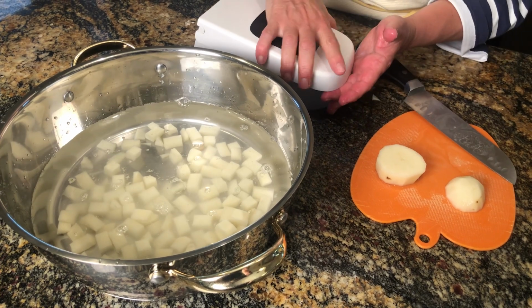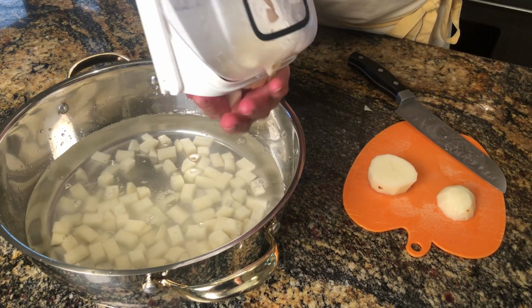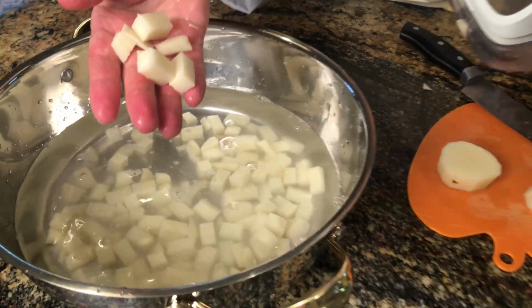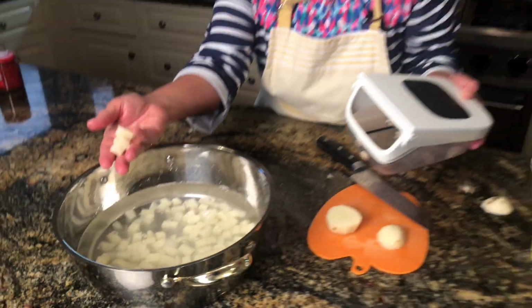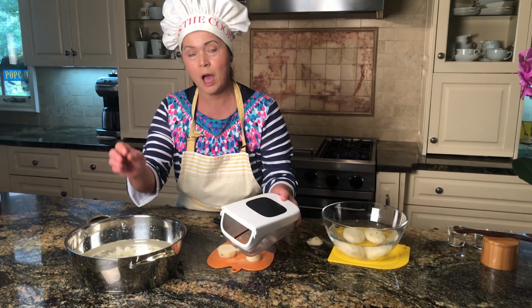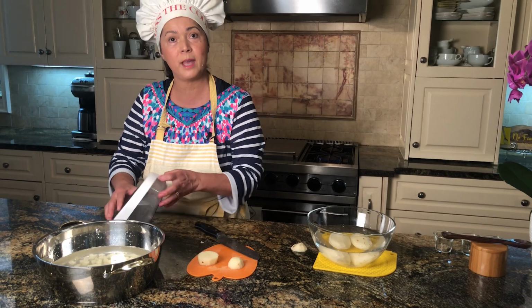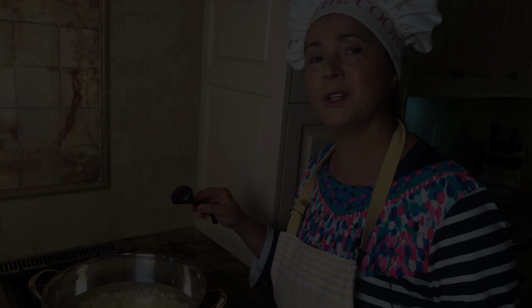You see how nice they get, the size of a bite. Look at this. And about 10 to 15 minutes. We're going to check them in 10 minutes to see how they are. So let me finish cutting them and I'll come back once we have done the potatoes.